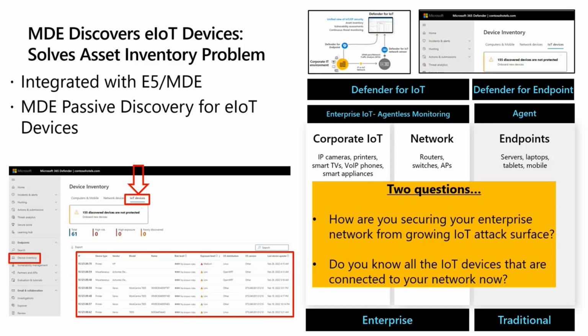So you can also install the enterprise IoT network sensor, which is the piece that is currently in public preview, to get more visibility into additional IoT segments of your corporate network that were not previously covered by Defender for Endpoint. However, with Defender for Endpoint, you do have the ability to install that sensor, but you don't necessarily need it. So to get going with enterprise IoT, and again, I'll show during the demo where you can get this.